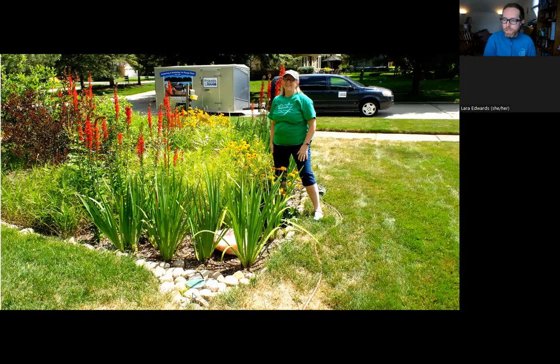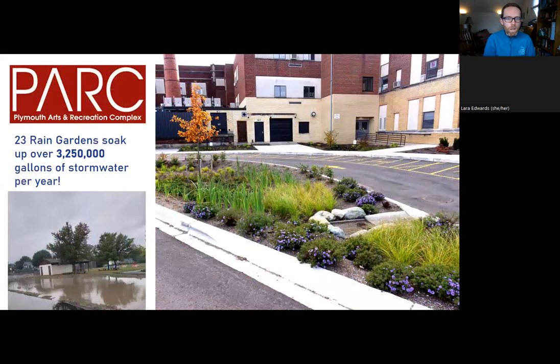And in the bottom, you can see a pop-up emitter. That's how the water is getting into that garden. So it's staying out of that grassy swale, drying up that swale, making her home more functional and solving problems for the river.